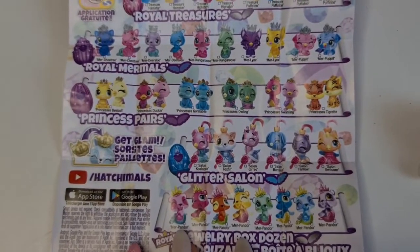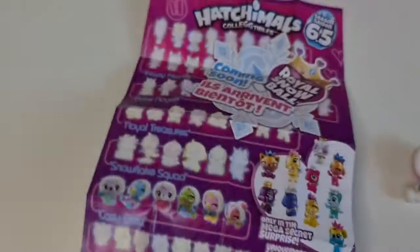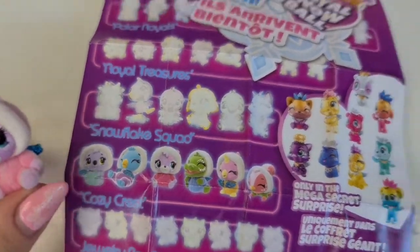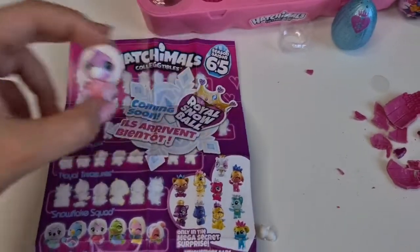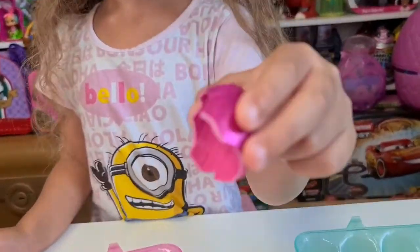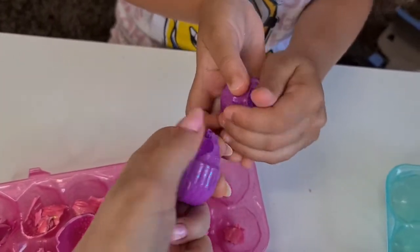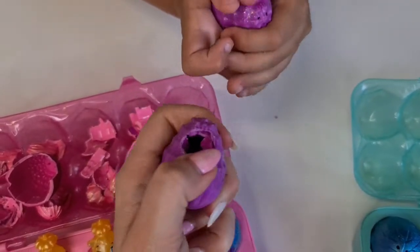Okay, so let's find it on the checklist. Okay, I don't see no fuzzy one. On that snowflake squad, we might have this one. Yeah, I think we have this one. That's so strange. How can we have this one? It's from the season 6.5. That's so awesome. Oh my gosh, Tanja broke a really huge part of the egg. Yeah. You get that one and I will do this one. Let's say quack. The giant one. Let's say do it. Ah! I did it.